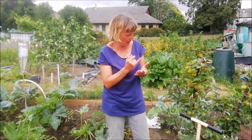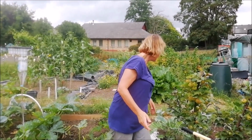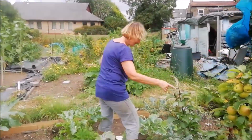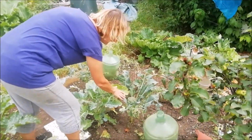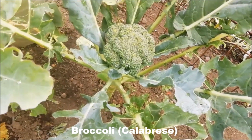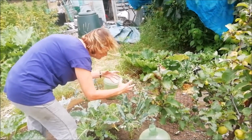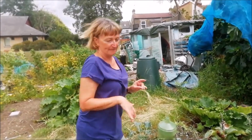And in the same bed, we have a small apple tree. It's got a fair few apples on it, but it's a bit diseased this year. I don't know, some black spots on the apples. And here we have a lovely little beauty. Look at that head of Calabrese broccoli to you and me. Just give it a little stroke. Grow, my beauty, grow, grow, ready for me to eat. Lovely.